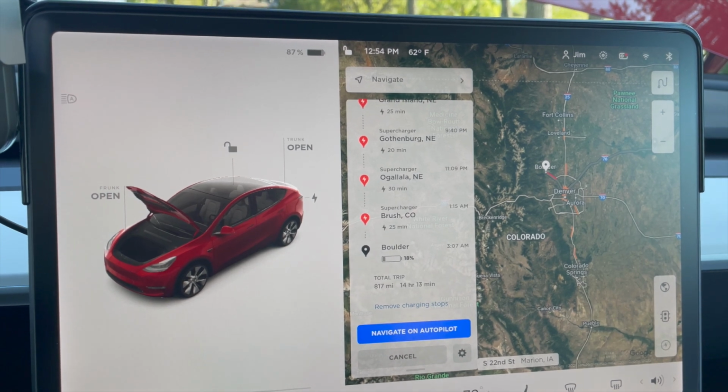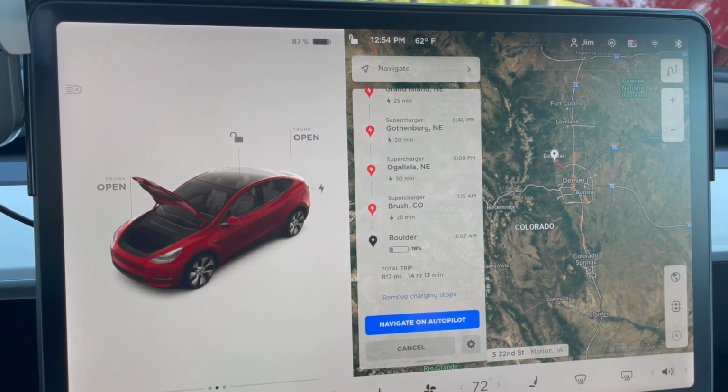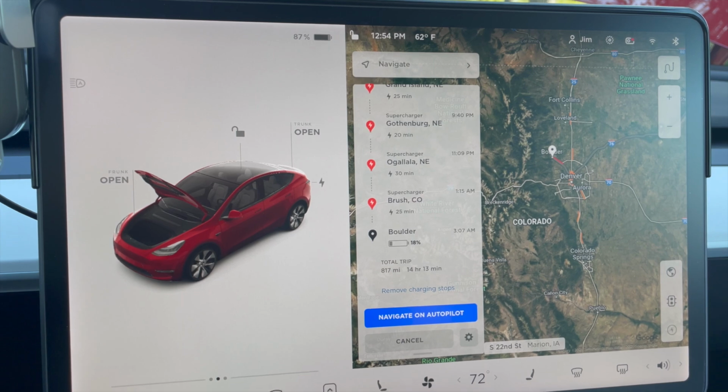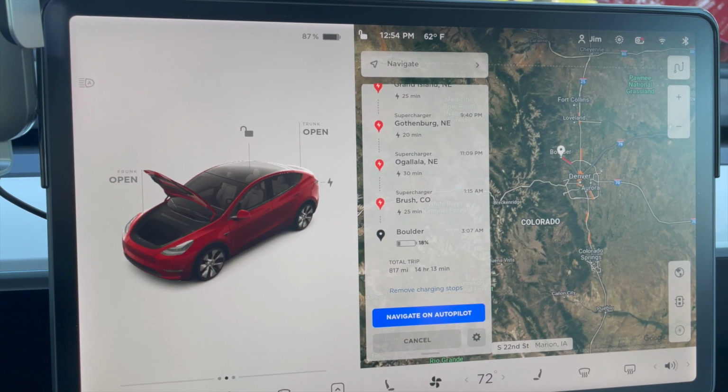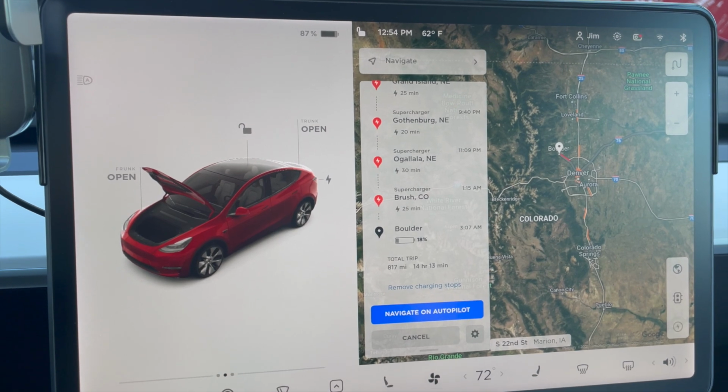But I'm going to show you how to get to your destination faster and have you charge less time, but stop more frequently. And in my opinion, that gets you to where you need to go. So how do you get to where you need to go and get there faster and charge less? And I've covered this in part in previous videos, but I'm going to highlight it again. And it has to do with the charging curve of your battery.